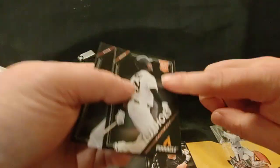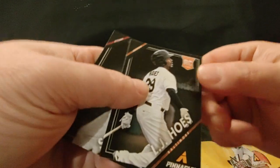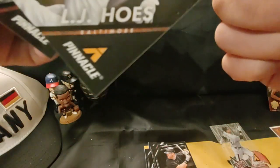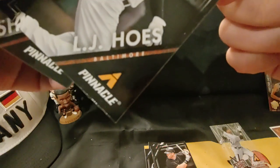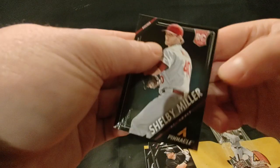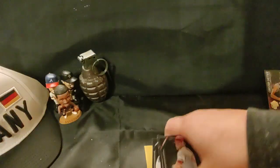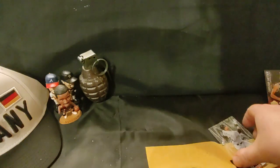Okay, so that was not a rookie because they make it very clear when it is. LJ. Oh, God. You guys can see it. I don't know how he pronounces that, but that is funny. I like that. I'm definitely putting that one aside. Shelby Miller. I think he might still be around. In fact, I think he might have just signed with the Dodgers. Swing for the fences.